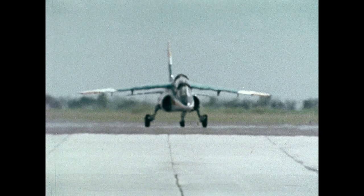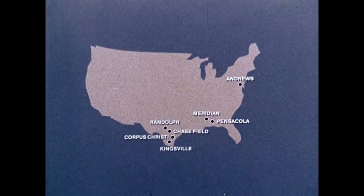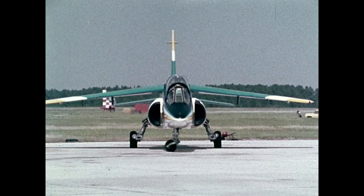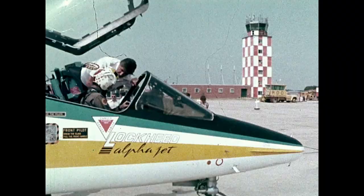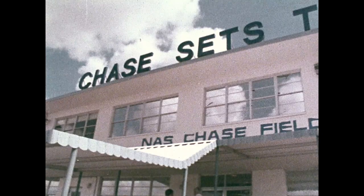In the fall of 1980, Lockheed introduced the twin-engined Alpha Jet to the U.S. government and Navy. A hands-on demonstration evaluation tour took the plane from Andrews Air Force Base near Washington, D.C., to five air stations in the heart of the Naval Air Training Command. A stop was also made at the Air Force Training Command headquarters. The objective of the tour was to demonstrate that the Lockheed Alpha Jet is ready today to meet the full range of VTXTS aircraft requirements.